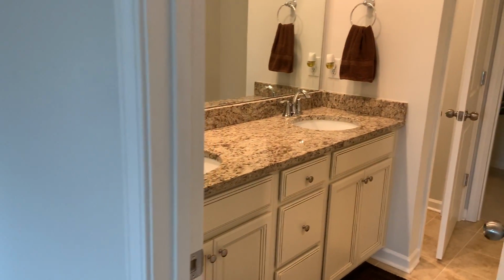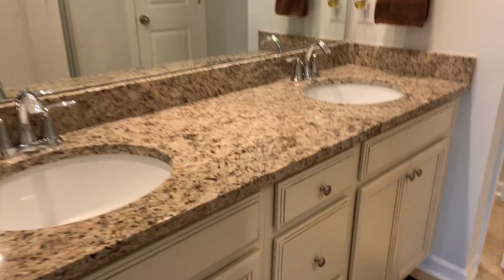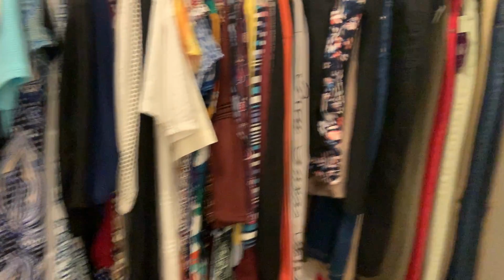Master bathroom, granite countertops, double sink, top floors, 4 foot shower, got a separate water closet. Neat. Clean. Oh, that's a big linen closet. And there you go.